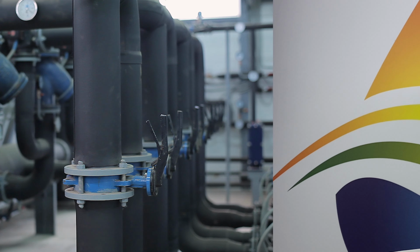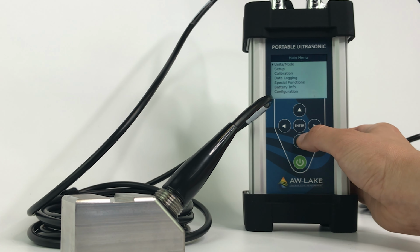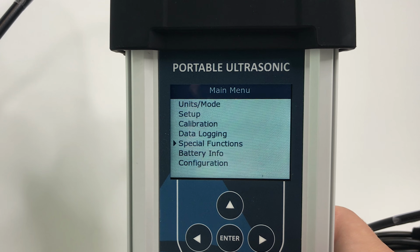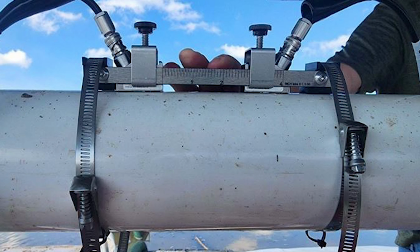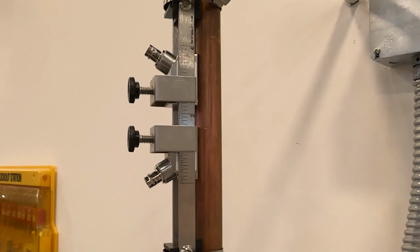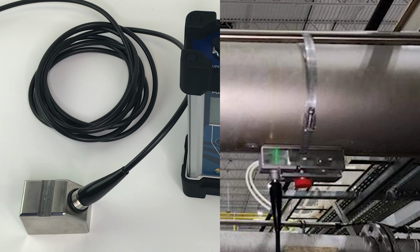in diameter. AW Lake provided the park with our state-of-the-art portable ultrasonic flow meter, which could be installed and removed to any of the different water pipes across the park, taking only a few minutes to calibrate and begin receiving accurate data on flow rates. The park employees could leave the battery-operated meter installed on a pipe all day and record accurate interval readings that were easy to read and adjust based on pipe diameter and surface material.